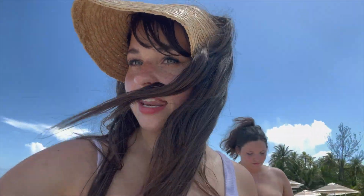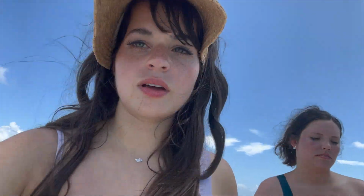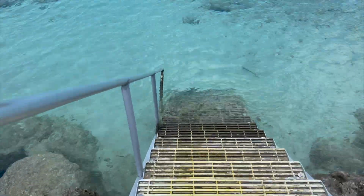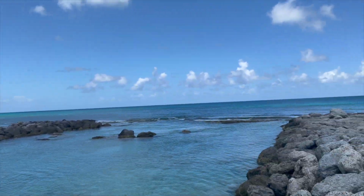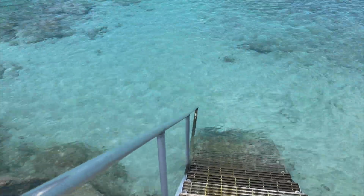Let's go. So beautiful. We've honestly just been tanning all day, so it might be nice to swim. But I don't know that I want to get my hair wet. But I could put it up. I brought a hair tie. So nice. Look at that. It's just so beautiful. I feel like the camera can't even really do it justice how blue the water is.